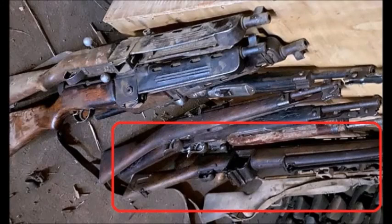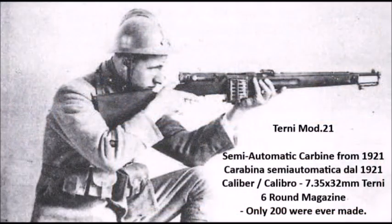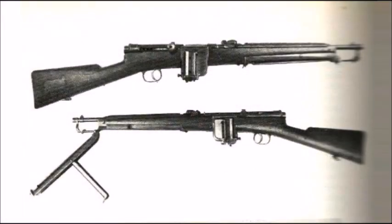The Turney Model 1921 was a rare Italian experimental or limited production semi-automatic rifle that was actually designed to replace the Carcano series of bolt-action rifles. It was chambered for an experimental cartridge, the 7x35-32mm Italian or Turney cartridge. This weapon was fed by either a 6 to 20 round internal magazine, and this weapon used a strange magazine setup, something that you don't see on most Italian weapons.